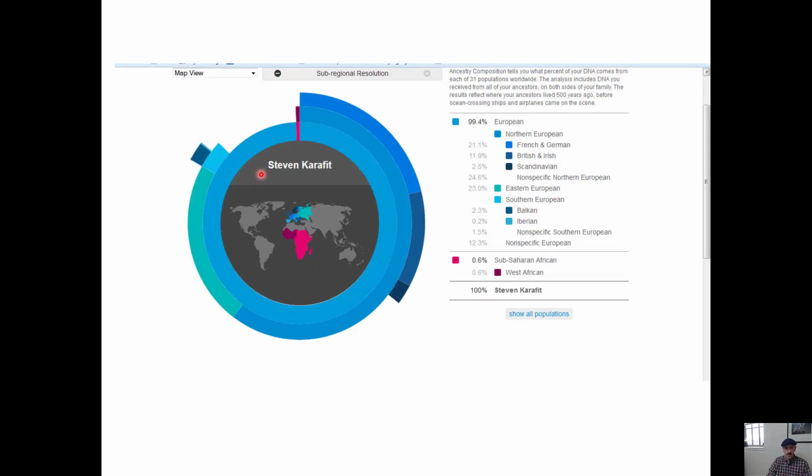Now, I myself have done a DNA test to see what my ancestry is because I thought it would be fun. And not surprisingly, I'm 99% European: French, German, and Czech, basically Eastern European. But I actually do have a little bit of sub-Saharan African in me, which I did not know about, which means probably one of my great-grandparents was a slave in North America, and that was very humbling and surprising to find out. It's amazing what you find out when you test your DNA.